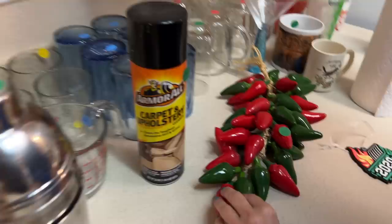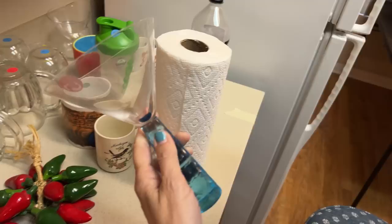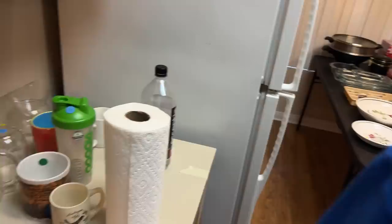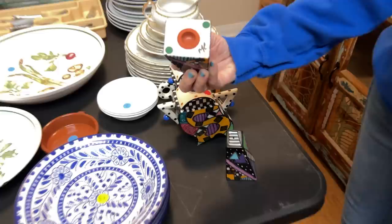Oh, I like this. I think I actually have another one of these. What does that say? Hand wash only. I think I have another one of these, so I will pick this up for $2 and hope that I have its friend. Ooh, these are cool. They're not signed or anything. Oh, yeah, they are signed. They've got the signature.